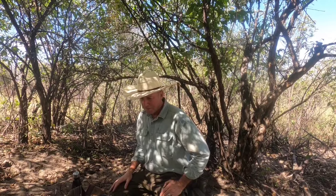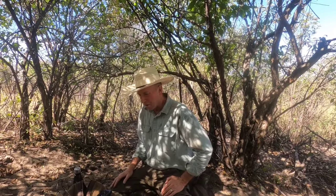This is a plum thicket where we jumped some birds last night, and it's hot right now. It's probably 95. I think that camera might be jiggling a little. I think it's about 95 to 97 degrees. It's noticeably different where we are in the shade.